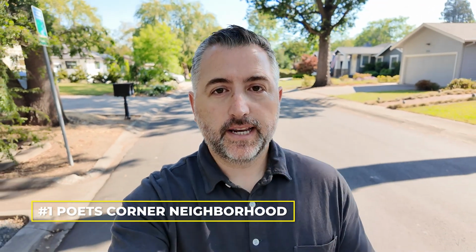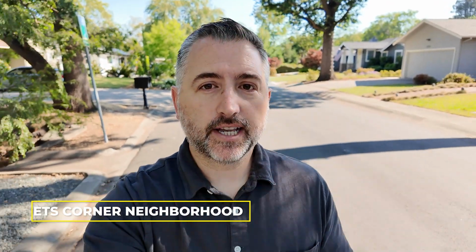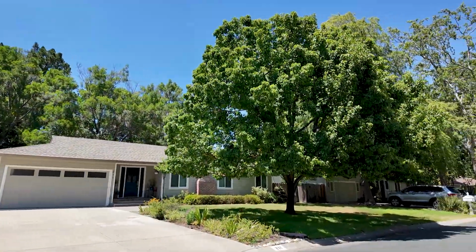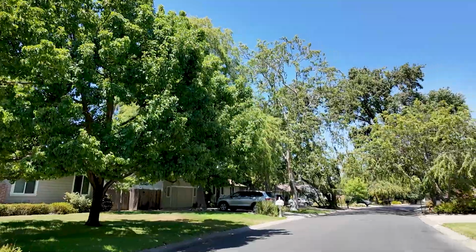All right, so right now I am in the Poets Corner neighborhood, and I'm going to turn the camera around in just a second so that you can see what the street looks like, what the types of houses that you can get in this neighborhood. Poets Corner is probably the most well-known and the most highly sought-after neighborhood in Pleasant Hill.